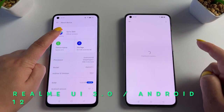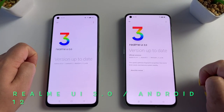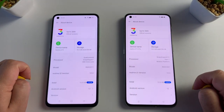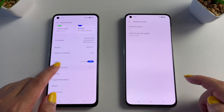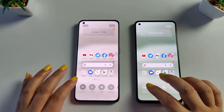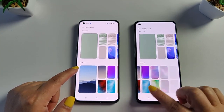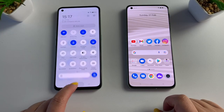And both these smartphones come with the latest Realme UI 3.0 based on Android 12. It's the latest version of Realme's skins, which brings us several exciting updated and new features, a fluid design and minimal bugs and bloatware. Now guys, that was everything the two smartphones have in common.